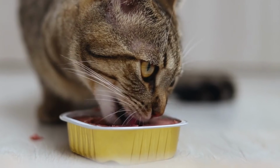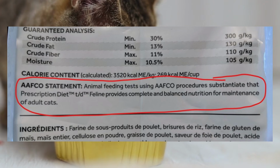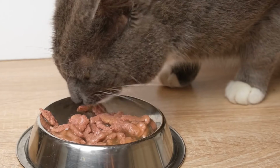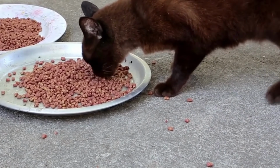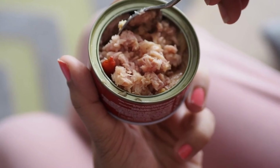Fifth, extra pro tip. If the brand says complete and balanced, check for an AAFCO statement on the label. No vague claims. Your cat's health isn't a guessing game. So next time you're in that pet aisle, you'll know exactly what to hunt for. And hey, if your cat's a picky eater, slow transitions are key. Mix the new food with their old stuff to avoid a hunger strike.